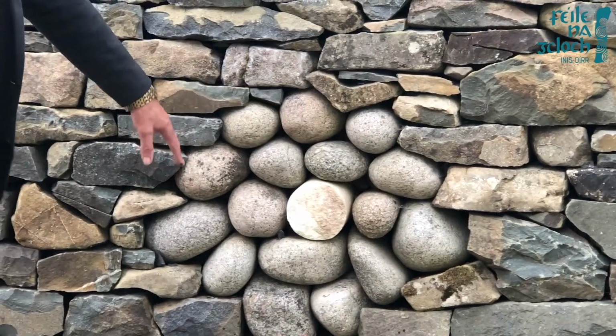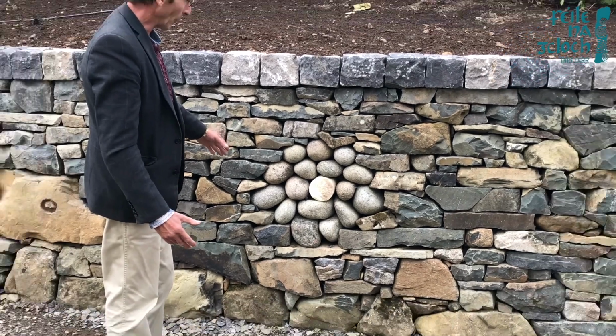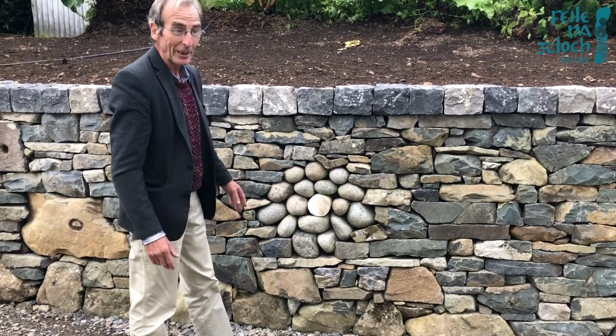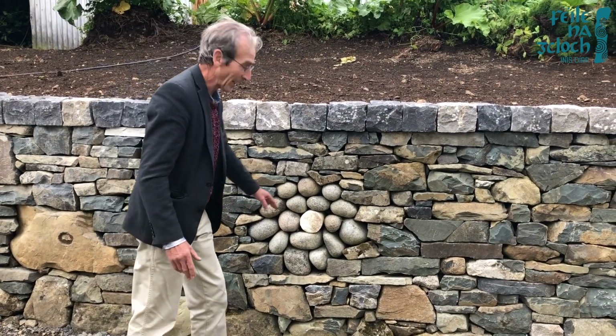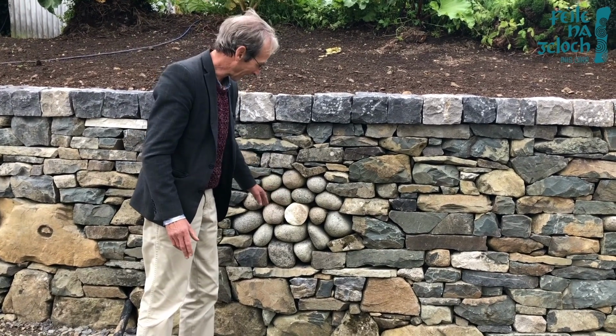I didn't plan this, it just worked out organically that it happened to end up a kind of circular design. But when I was away that evening, I came back a couple of days later, I noticed that somebody had moved one or two of the stones, and I could not get them back into exactly the same position as I had them before.